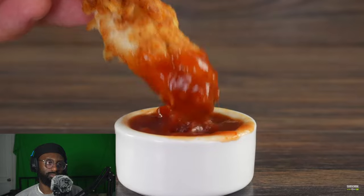Yeah, bro, I had this yesterday. You don't feel any difference? No. What's going on here? This tastes like a normal Popeyes chicken tender to me. This one, I understand why they took it off the menu, because it's almost identical. This should definitely stay off the menu. Yeah, I think so.